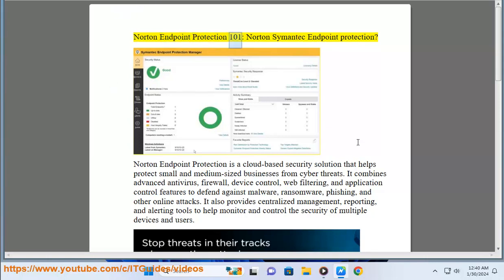Norton Endpoint Protection 101, Norton Symantec Endpoint Protection. Norton Endpoint Protection is a cloud-based security solution that helps protect small and medium-sized businesses from cyber threats.